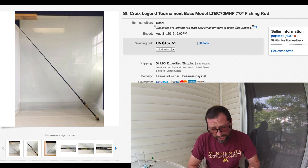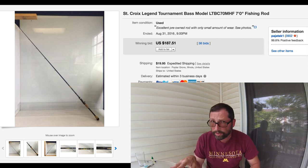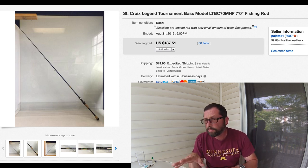I picked up 10 rods for $300 from this guy, so about $30 per rod. Some of them are gonna sell in this range. There were 3 St. Croix rods, a couple Fenwick, Daiwa, I think a couple Shimano and some other stuff. But anyway, it came out to about $30 per rod.